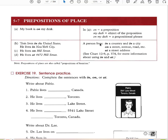A person lives in a country and in a city. A person lives on a street, on an avenue, and on a road. And a person lives at a street address. The only way you can know this is to memorize it, just like I did.